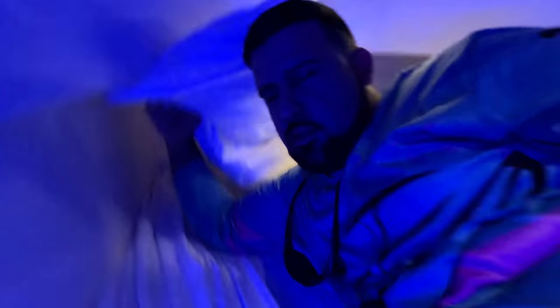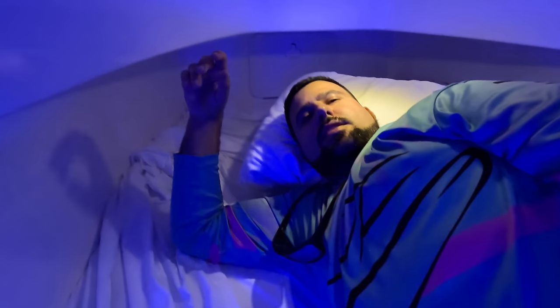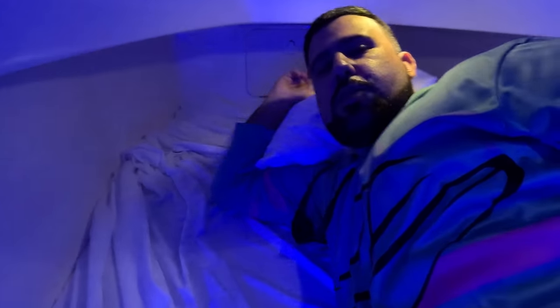All right, I'll show you guys. Holy crap, it is cold in here. It's blowing. So, check out the bed. You got it right here. Check this out. And I don't even got my head all the way over there.